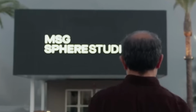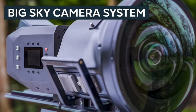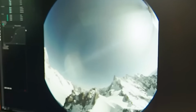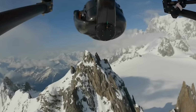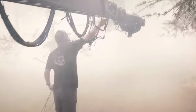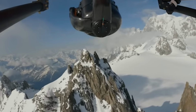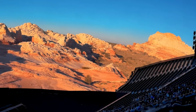To match the sphere's visual potential, MSG Entertainment developed a Big Sky camera, a custom-built system that captures content at 18K resolution with a 160-degree field of view. Why? Because you can't just play regular video on a screen that curves around your head. The Big Sky system captures visuals in a way that mimics the human eye's natural perspective. It's been strapped to helicopters, flown over volcanoes, and even attached to drones to film nature like it's never been seen before, all to give the Sphere's audience a front-row seat to the world without leaving Las Vegas.